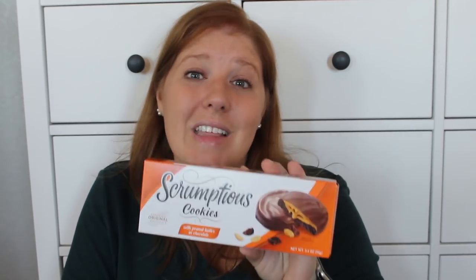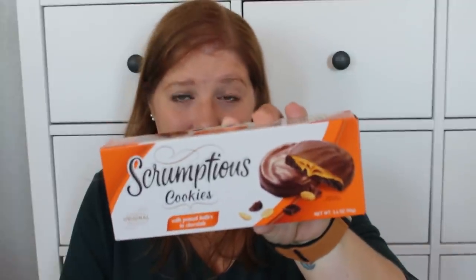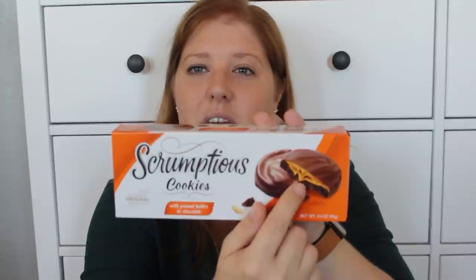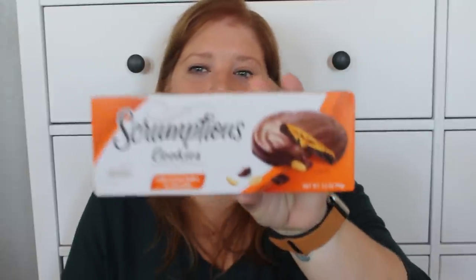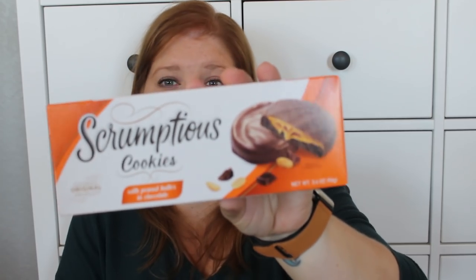The kids really enjoyed them, so we saw that they had a different kind, and I went ahead and picked these up because my daughter Rose is all about chocolate and peanut butter together, and that's exactly what this is. It is a chocolate cookie with peanut butter, and then it's wrapped in another layer of chocolate. So scrumptious, just like it says, the last batch was at least. So I went ahead and picked those up for the kids to try.